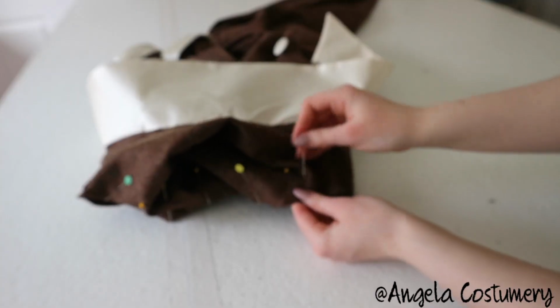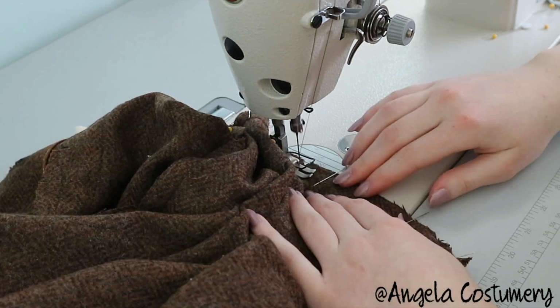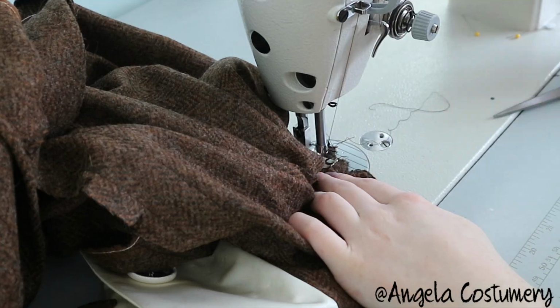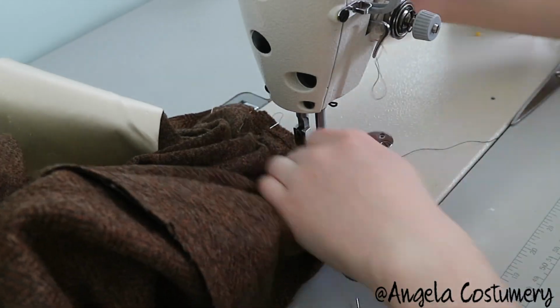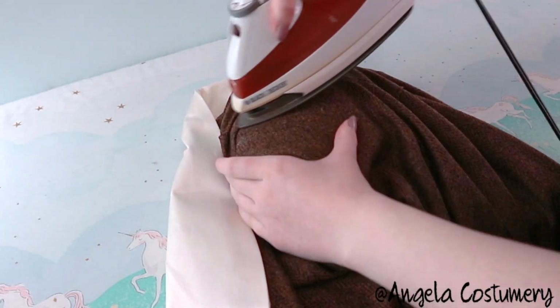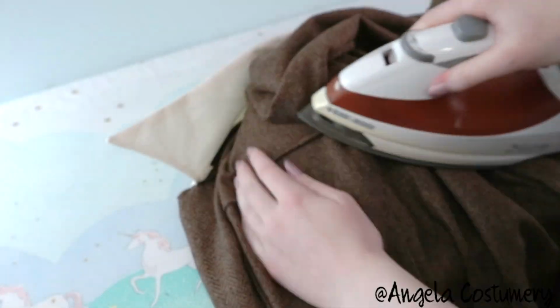I do have to give this pattern props in terms of fit and seam length. It was pretty true to size and everything lined up well except for the collar. And ironing was an important part of this piece, as I said earlier. So I used a tailor's ham and of course my iron to help smooth out the armside seam.